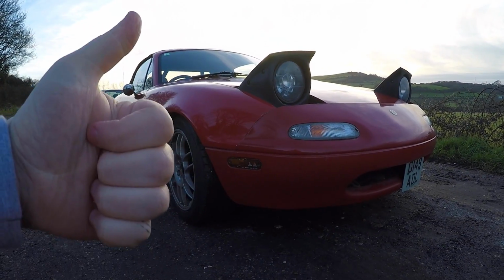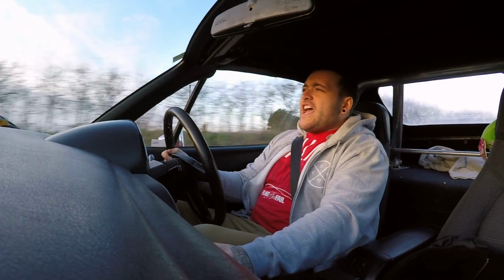Pop-up headlights, the best thing ever made? Clear the road, I've got a hairdresser's appointment to get to.